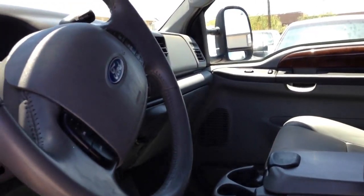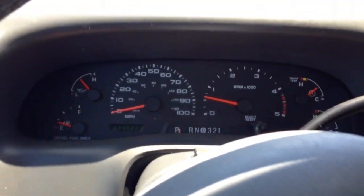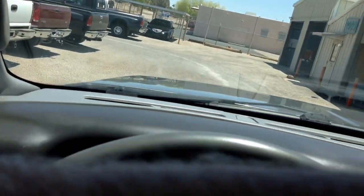Other mirror. Out, in, up, down. All right, time to climb in. Yikes. Ugh, Jesus. Yeah, this is a big boy. This is a big boy. All right.